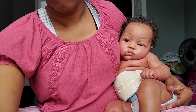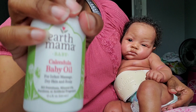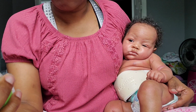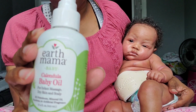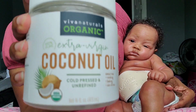My friend had advised, hold on, to use Earth Mama, which I love Earth Mama products, but every child is different, and so it didn't work well. I use it on her skin throughout the day. If she starts to dry, it does help a lot, and I'll use this throughout the day on her skin.